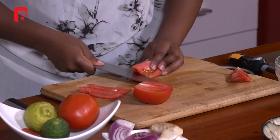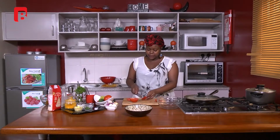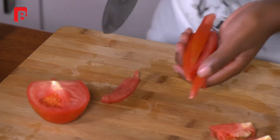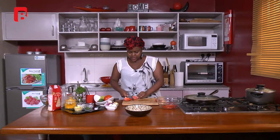So I'm cutting those into long strips, removing the flesh again. And this is a good tip, especially if you're making kachumbari for a lot of people, or you want to pre-make it and have it sit out for a while. By removing the seeds and the flesh in your tomatoes, it's going to sit out a lot longer and stay fresh a lot longer. So I'm just going to finish up this.